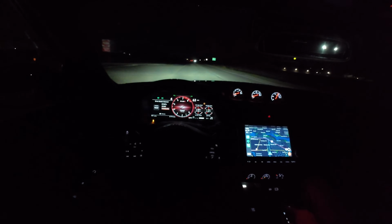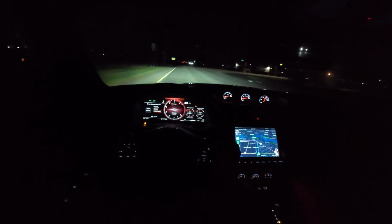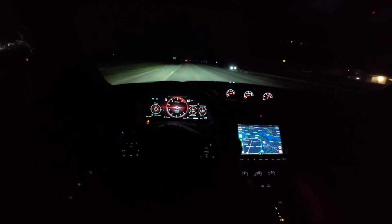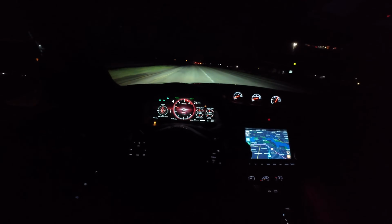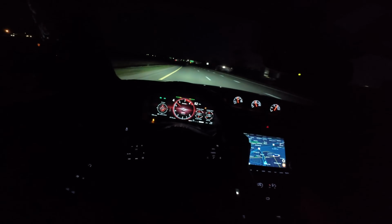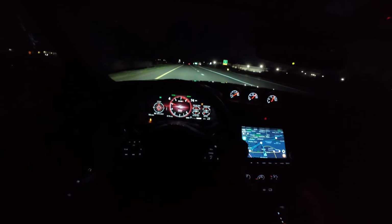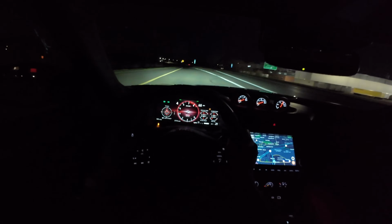What if we go into sport? What about standard? It's denying me downshifts. I guess that was warranted. All right, let's see how this handles. This would be a weapon on track. It's going to be quick. Pretty good diff. The diff is excellent. I like the suspension. It's firm. It lets you know that you are in a sports car.